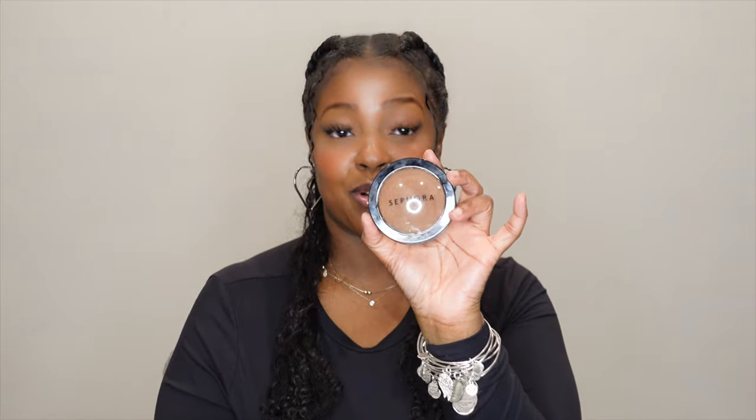Moving on to face products recommendation. Even though I just got her, go get her, okay? She's one of them. This is the multitasking baked face powder. Guys, Sephora collection, 30% off. What are you waiting for? What can you lose? I recommend her already, and it's just because of how she finished this makeup today. So go ahead and just grab her.